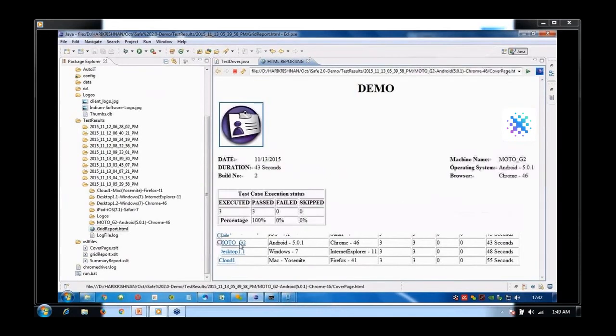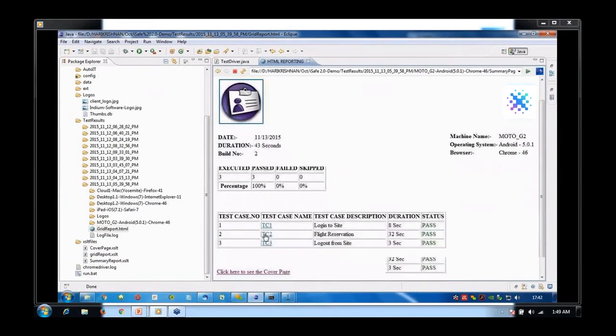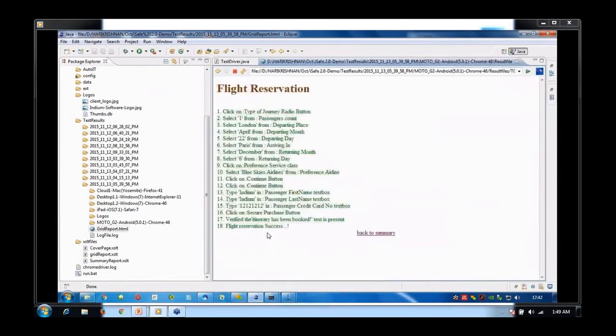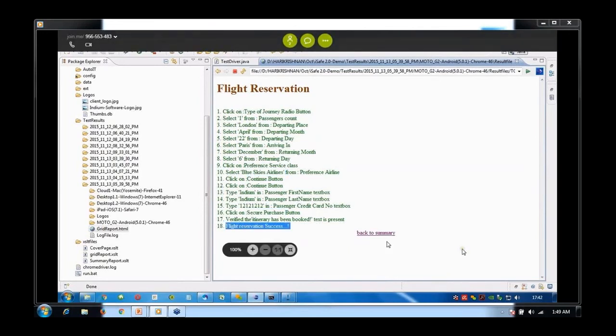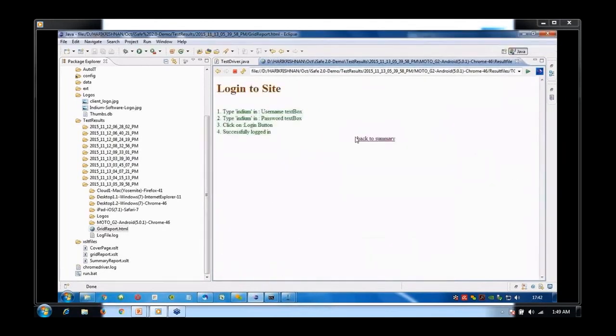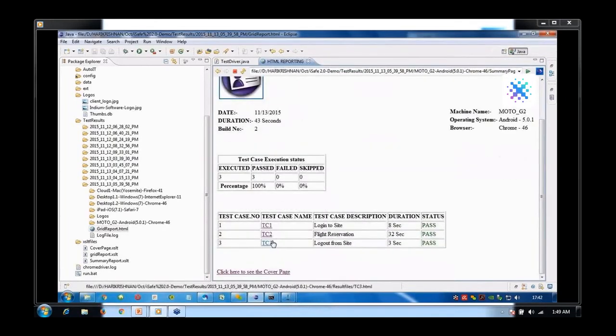So let me open up the Moto G. Here, it has executed 3 test cases. It took 43 seconds for the execution. This is the flight reservation scenario, and you can see the test data as well as the test steps. And each of the test steps looks pretty simple and easy to understand. So this is the login scenario and the logout.